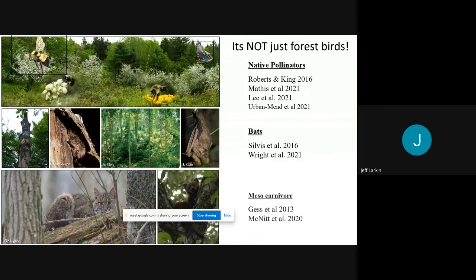And it's not just forest birds. If you look at native pollinators, a number of studies have been conducted recently and published that look at the benefits of younger forests to native pollinators within, again, a matrix of older forests. Bats, quite a bit of work done that introduces this concept of a shifting mosaic or providing a diversity of conditions to meet diverse bat communities' needs. And then, of course, mesocarnivores, whether it be fisher in Pennsylvania or a bobcat in the Southern Appalachians.